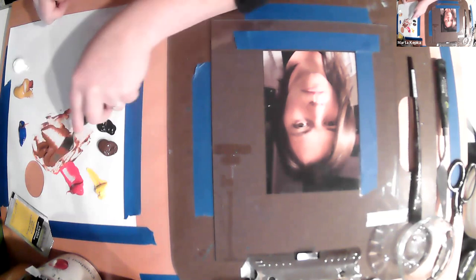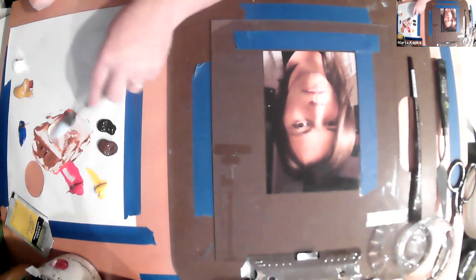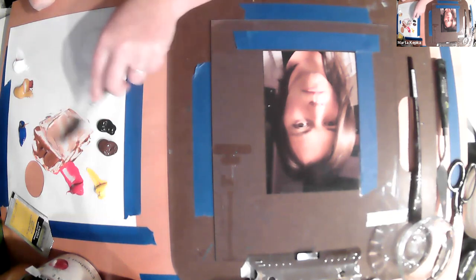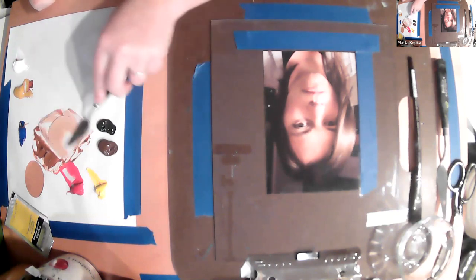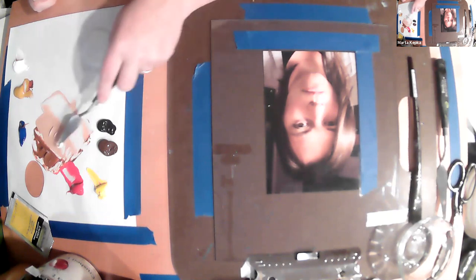Okay, so I'm going to leave that there for a second. I'm going to take a paper towel and wipe off my palette knife. And now what I'm going to do is pull a little bit of this out, leave it down here, and pull a little bit of white and start adding it in. And I'm starting to work with my skin tone. Now, to me, this would probably be the darkest of my lights, right? I have a fairly light complexion.